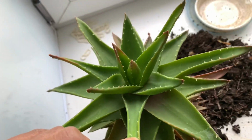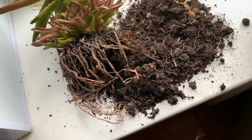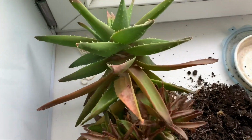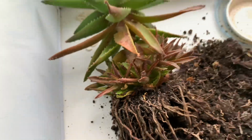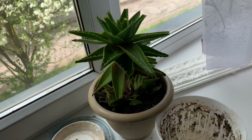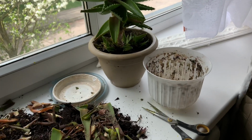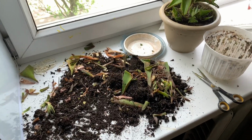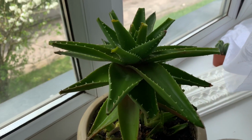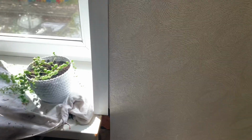So this one came with the house. I'm going to try to revive it because some of it's still surviving. So let's see how that goes. I removed all of the dead, rotten, dried up leaves, and I repotted it into a little bit of a bigger pot. I trimmed back its roots. This is the remains. I'm also going to use some tissue just to dry off the leaves. I'll check back on it in a week, see how it's doing.